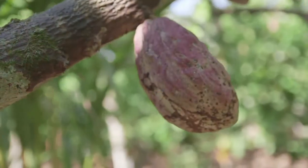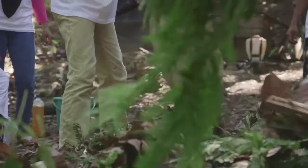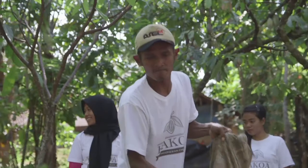That involves using natural pest management systems, for example, cultivating black ants, which is a predator to one of the bugs that attack cocoa pods. Another one is sanitizing the farm, making sure that mold doesn't grow, because if it's too humid, that will cause things like black pod rot and various other diseases as well. And apart from pest management, we also teach them how to do fermentation.